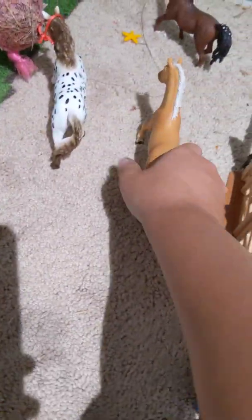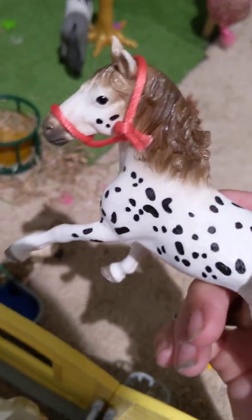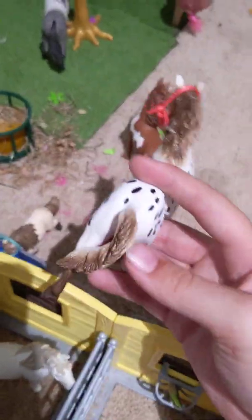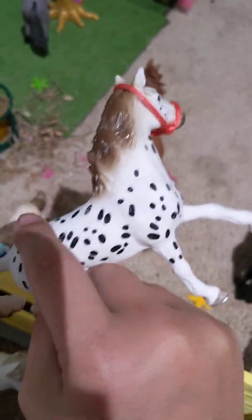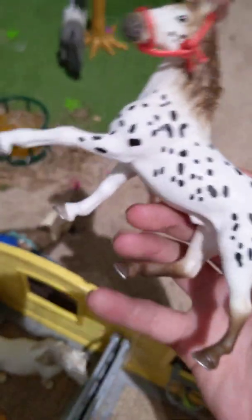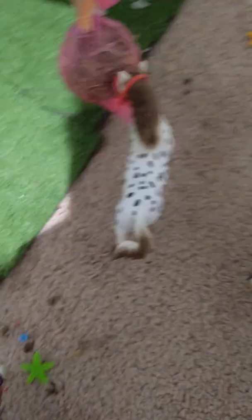And these two are just running away. And here we have Domino, my Knabstrupper gelding. I'm making these geldings because I like geldings, because I have a gelding of my own. So, yeah. And he is just munching on a hay net that I made. So, that's him.